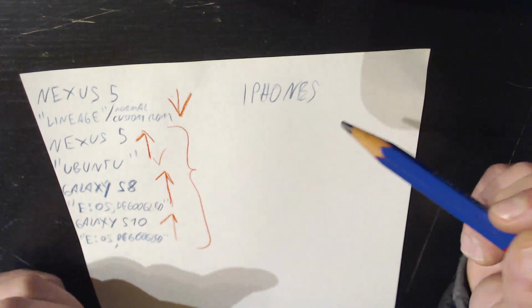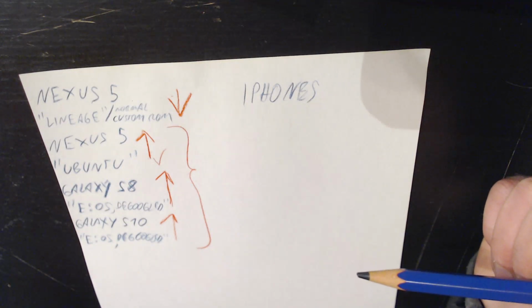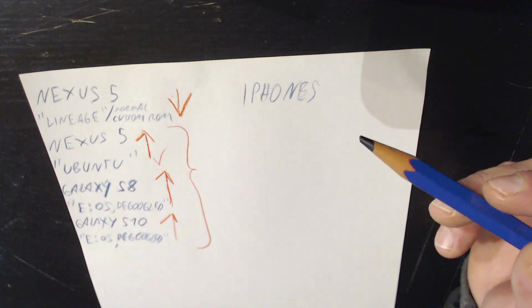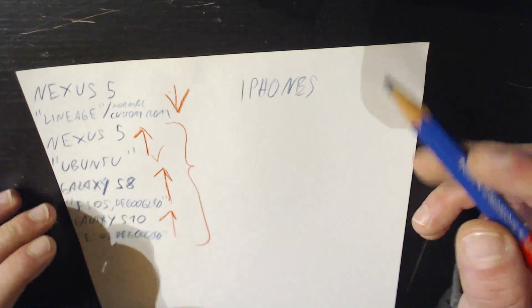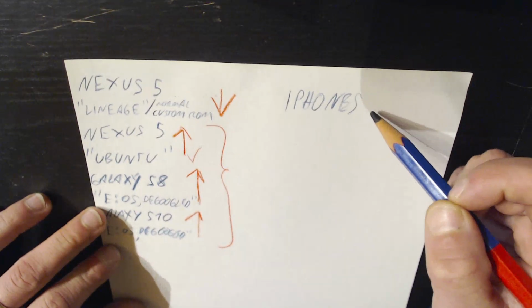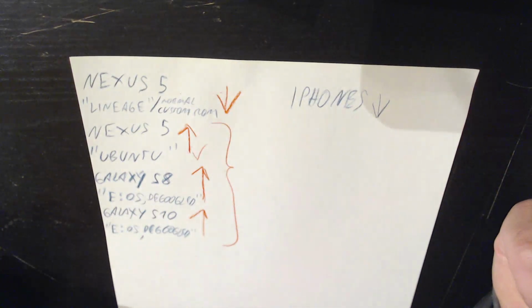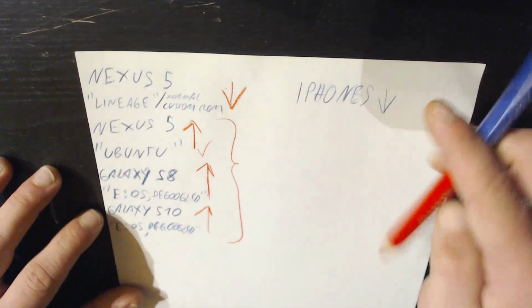That's why you don't have any such phone in this list, which I don't either. Yeah, I own them, but mostly for spares. Maybe I sold some. iPhones are not on the freaking list. So that's your choice. Thank you for staying tuned.